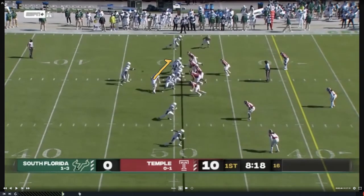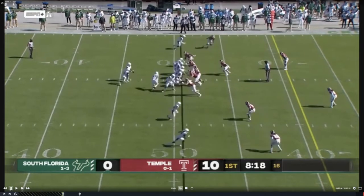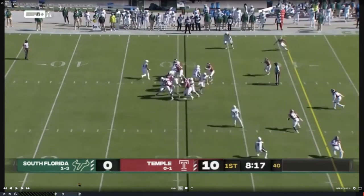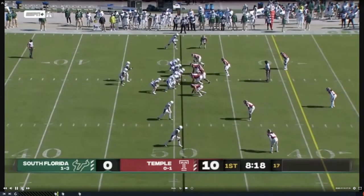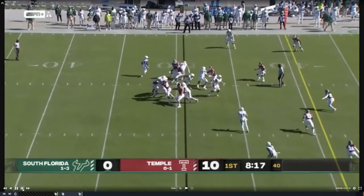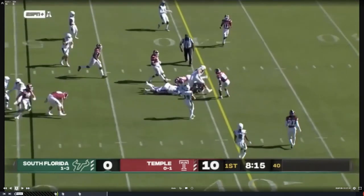And here, that's how you can tell it's an RPO. Watch how the tackle comes off the ball. If he's coming out flat for run, it could be play action, it could be just a straight run. But when he kind of hinges back like this, that's more of a pass look. He's not coming off the ball. And you pick up a good gain on 1st down.